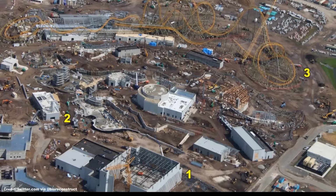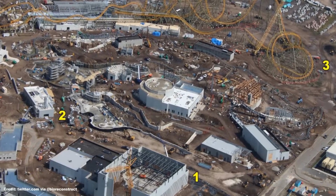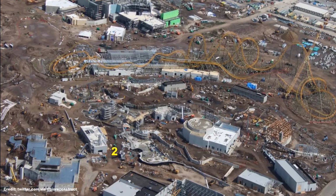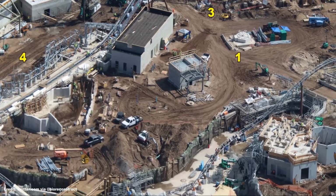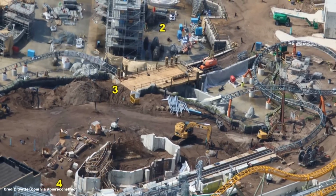Some progress can now be seen on the roof of the building for the theater attraction. You can see the roof frame is now being worked on. Here we can see a steel tower has recently been added to this building. This could be one of the restaurants in the land. This land will also have a play area, seen here near the entrance to the land. So far, some kind of structure has been built in this area.